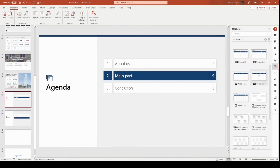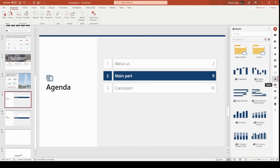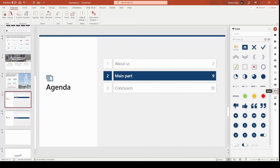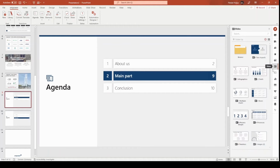Here, text elements. Here, chart templates, table templates, icons, and images. With the slide templates, users can get ideas on how to display a slide. There is an extensive set of slides which we adapt to your brand design during the setup process, or we can create and design individually for you. You can also add your own materials here.